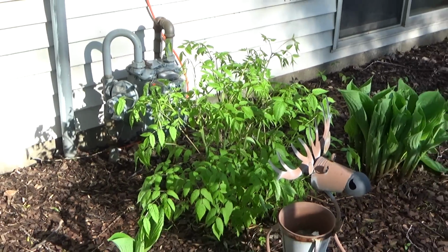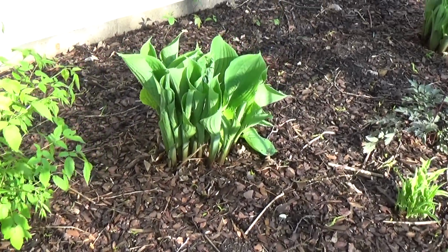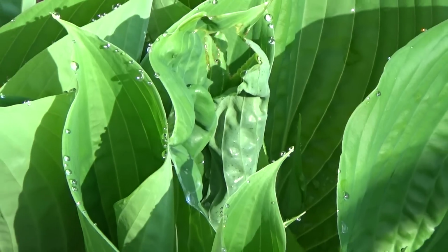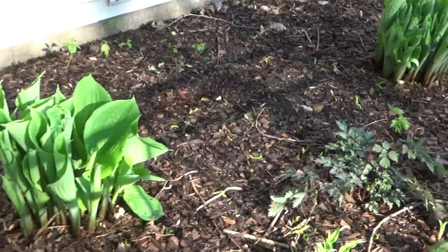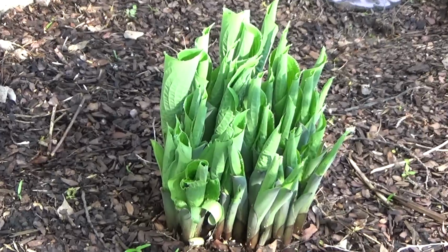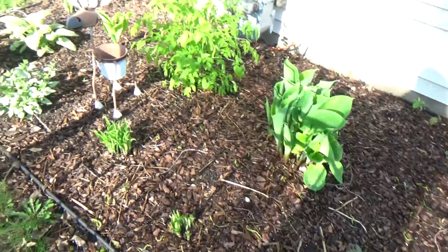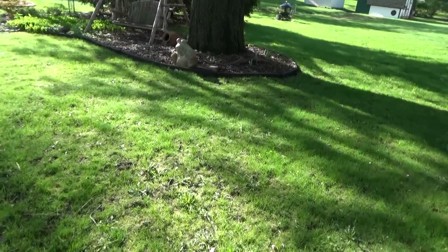Goat's beard, I swear, puts on about a few inches a day for growth. That's just huge. With the storms last night, we did get some hail, so I think I see just a little damage there. Not huge hail, I would say about pea size, but it's still enough to cause some issues. Oh, this is a huge clump. Birds are absolutely going nuts this morning.